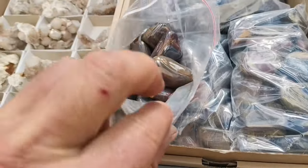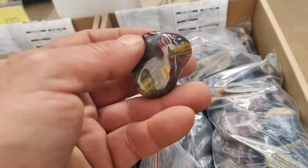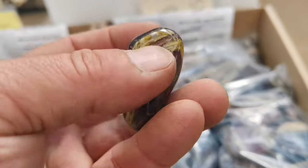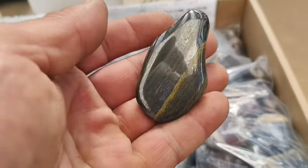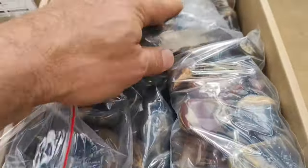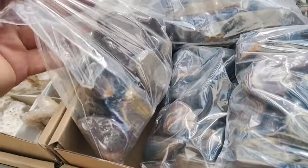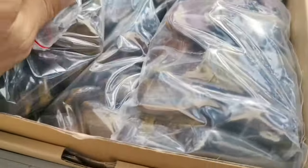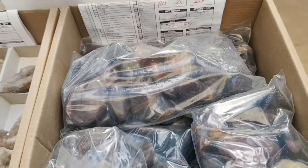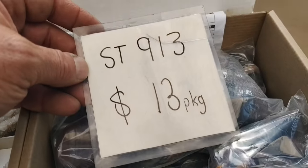This looks like banded tiger iron. Small little polished jobs. Probably not the best one. Stock item. It's from the Northern Cape. Oh, that's a lot of hematite. These are rated very good to A grade. Any one of these bags weighs 1 kilogram. Look all round. Can't really see with the plastic. That looks decent. It's nice. There's a winner over there. Anyway, this is $13 per kilogram. So yeah, $13 per bag. 1 kilo each. Stock item $9.13.